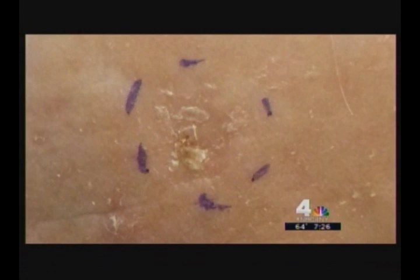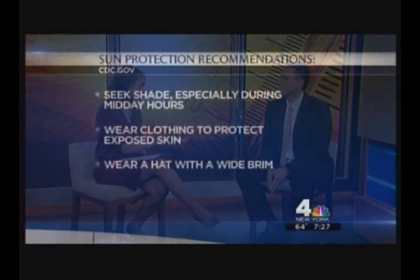Now, so many people can brush off all of these signs so easily. I'm sure a lot of your patients have come to you and said, I don't think this is a big deal. We have some tips that we want to go through as to how people can prevent skin cancer and know when they should come see you. First off, seek shade, especially during the midday hours. Of course, it seems like a no-brainer, am I right?